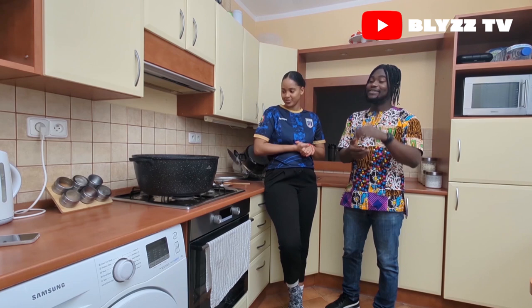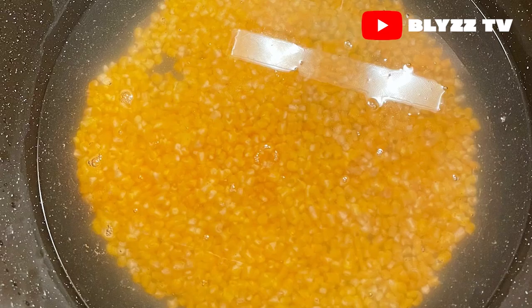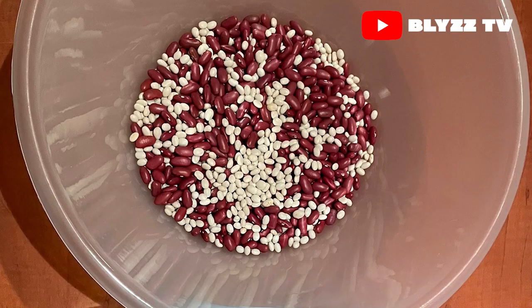For kachupa, it's important to leave the corn soaking in water a day before. So I put my corn in water around 22, as you can see in the picture. I left it until morning, and also in the night I separated the beans I would be using and just left them ready to just add in water and boil them together.